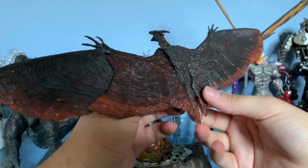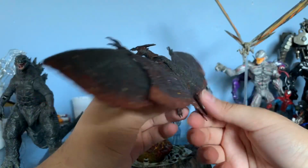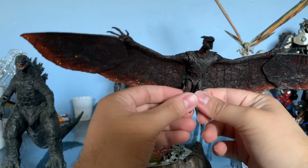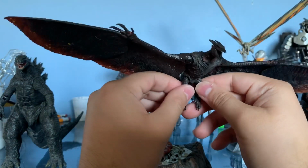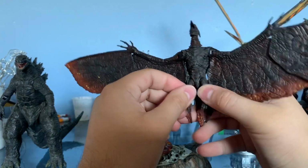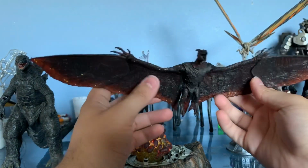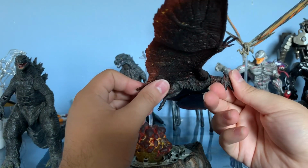the person messaging me was telling me that NECA's designs are not accurate. I think he was going off by what he was able to tell from the movie compared to the NECA and SH MonsterArts. But he was telling me that especially when it came to the Rodan, they were probably basing it off concept designs as opposed to the actual designs.